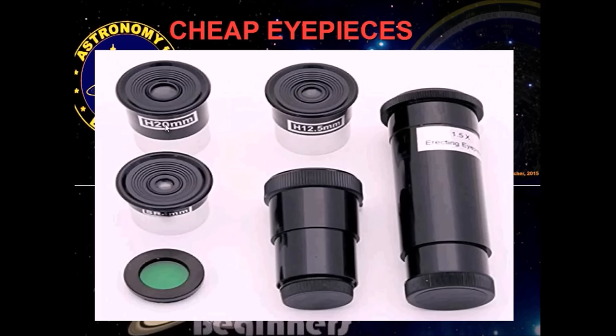The minimum requirement for eyepieces is 1.25 inches. They're a good, decent size eyepiece. Anything smaller than 0.965 inches, they're just too small. You want to maximize the amount of light coming into your eye, and 1.25 inches is a decent size eyepiece. There are good eyepieces.